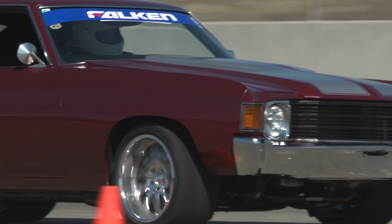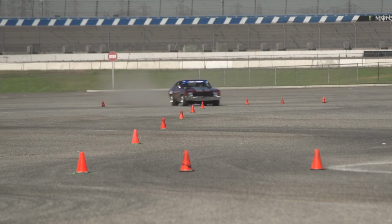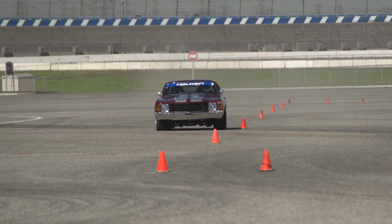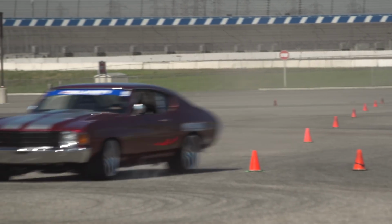We do have 3 events. It's the slalom, road course, and the 100-yard dash. Which one are you looking forward to? I'm gonna own the slalom. Yeah? I'm gonna own it. Awesome. And the road course, that thing is gonna be hard to keep up with. So I like the confidence on the slalom. Why? It's just one of those things that I've always been good at. I've never hit a cone on a slalom yet. That's awesome. So, I like it.